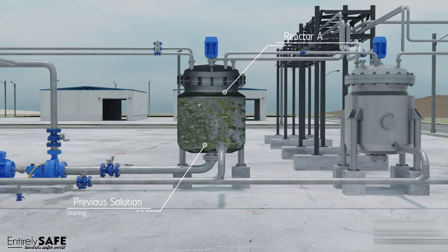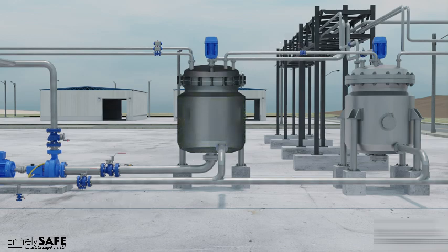A reactor was prepared for maintenance and washed out. The previous solution was drained, and a specific washing was carried out to clean the reactor.